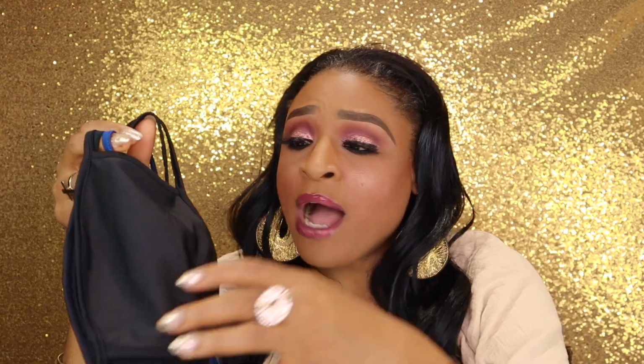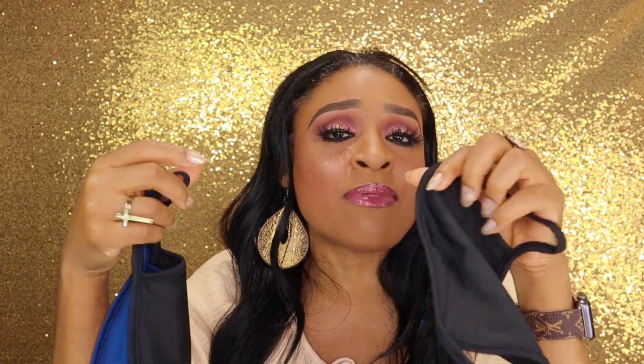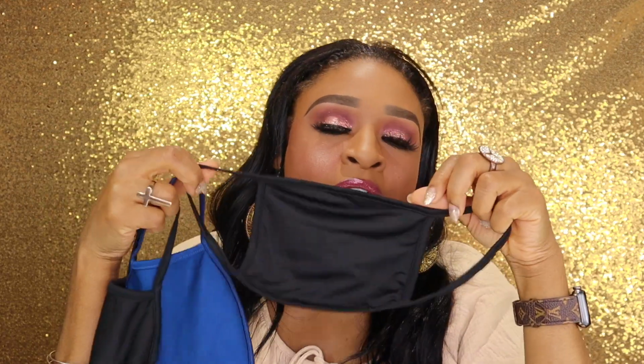But these are cute. I'm here for it. Actually, I would have preferred the all black anyway because I'm walking around with a Boxycharm mask. Like, people who don't know about Boxycharm are going to be like, what's Boxycharm? So I'm actually really excited for these. Very excited. What else did I get? What else did I buy that I didn't need?